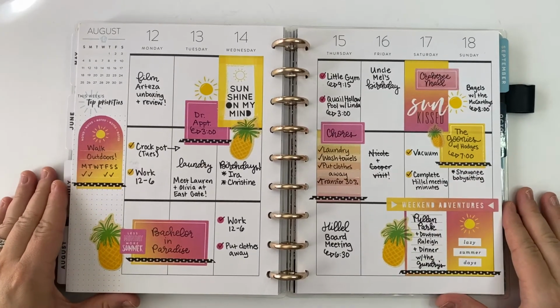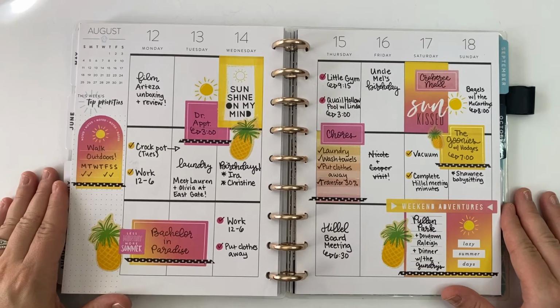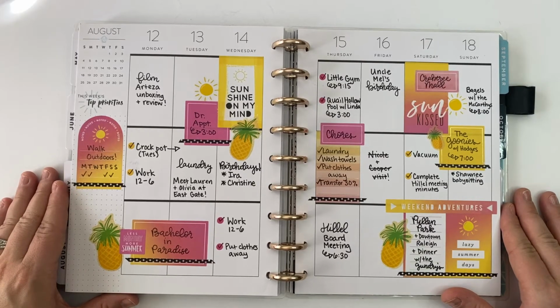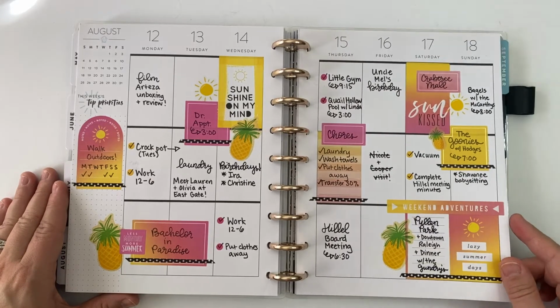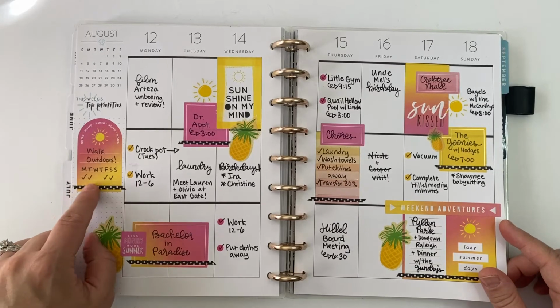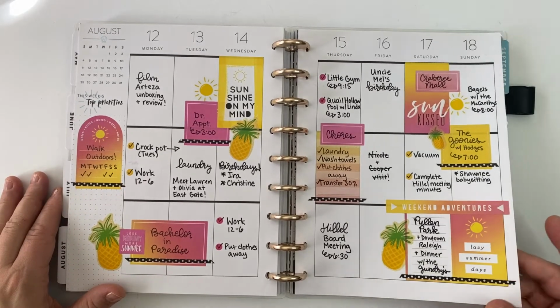All right, so this one is a sunset themed spread, which I wanted to do in August before summer was over. I used Happy Year for this one. And I did a little habit tracker for myself for walking outdoors because the weather was really nice this particular week.